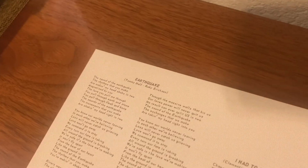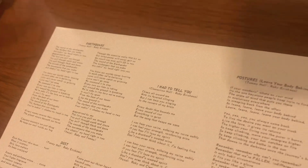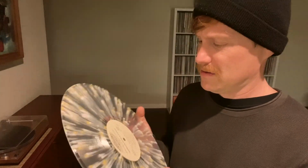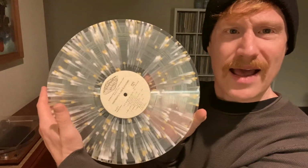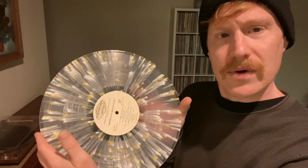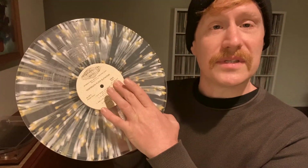So let's take a look at the first one. You got all of the lyrics. Oh, this is cool. Check that out. I like that splatter. Yellow and white splatter. Now here, we do see mono. And that shows on both sides.